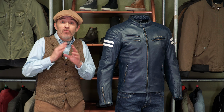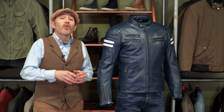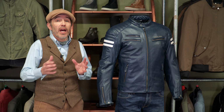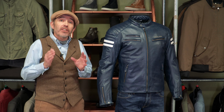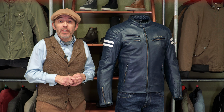I think it's going to work really well on the bike. It's going to work really well if you end up coming off the bike. But if you are off the bike and walking around, then this is a jacket that I think you'll be able to wear all day. I think it's going to be a lovely jacket to just own and wear and live in, as it were. At £399, I've got to say also, it's pretty much bang on the money.